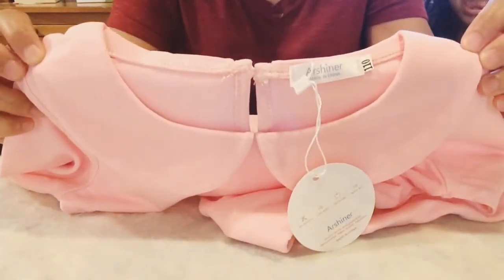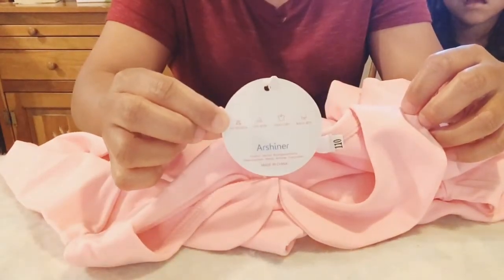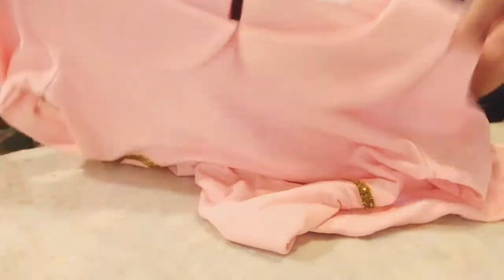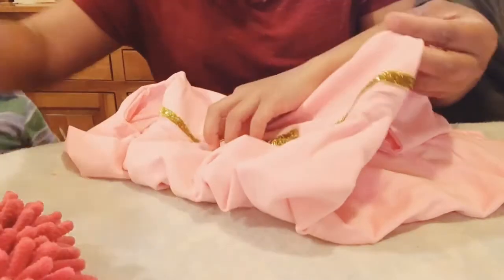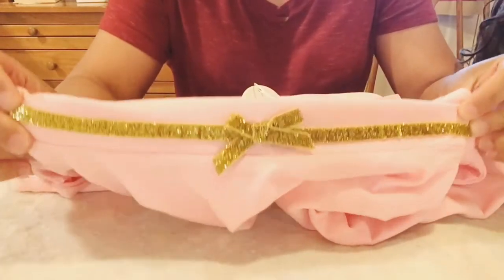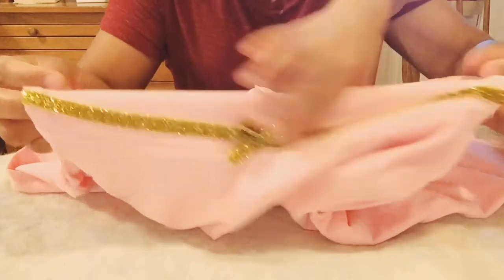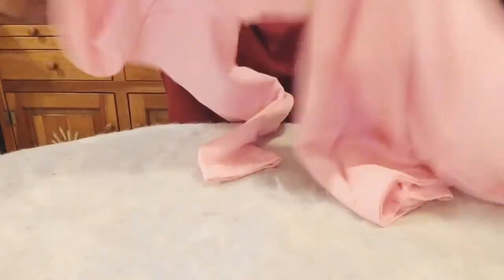Dial collar, back button closure type, cute and elegant. Long sleeve, suitable for spring or autumn. Little shining golden bow knot, decorated waistline. High quality cotton material, 95% cotton content. Heavy material, soft and comfortable, skin friendly.